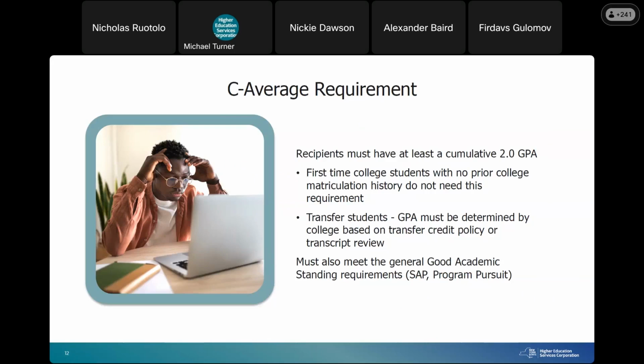There's also a C average requirement that exists for part-time TAP, which says that all part-time TAP recipients must already have a cumulative 2.0 GPA if they are a continuing college student. The only exception would be your first time, never attended college before, never been matriculated in college. We're not talking about students who may have done college courses in high school. Those wouldn't be considered matriculated college students. But we're talking about students who previously were matriculated in a degree or certificate program at a college. They would need to be coming into your school with a cumulative GPA of 2.0.